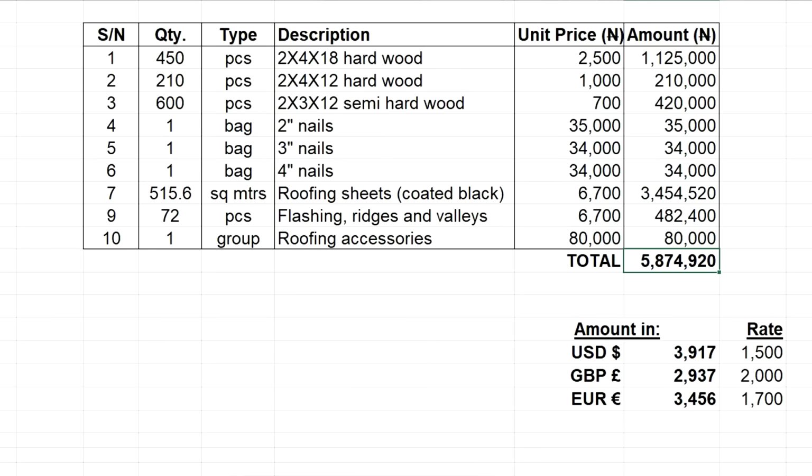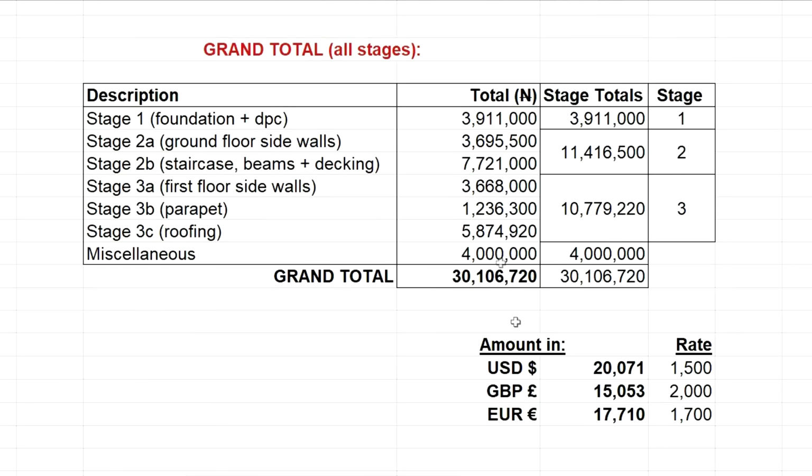So 5.8 million naira for roofing, and these are the equivalents in foreign currency. And then the grand total, the babati of babatis. I've put a miscellaneous of 4 million naira. Actually, let me make it 5. Before you people start shouting, this is miscellaneous. Okay, let me put it in red.